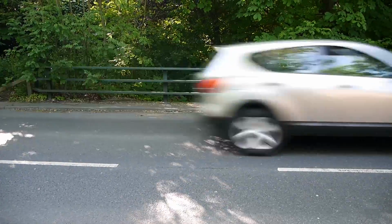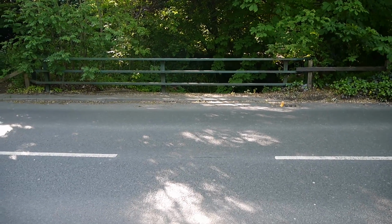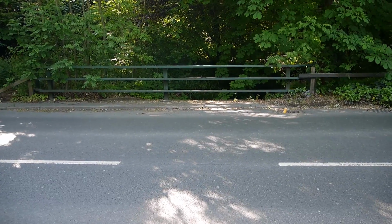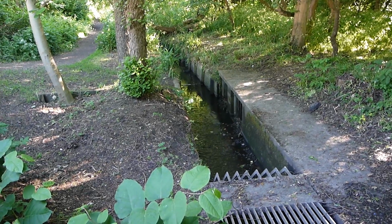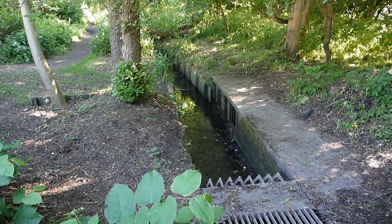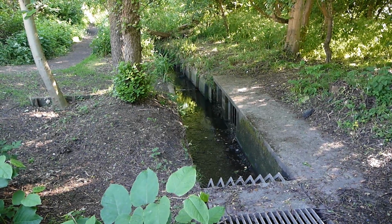So this is where the river runs under the road here, so we've got to go around the block and rejoin it in a wood somewhere. Welcome back. And back to the Beck. That's got a good sound to it, hasn't it? It's funny how you notice the stream gets narrower and slower the nearer you get to the source.